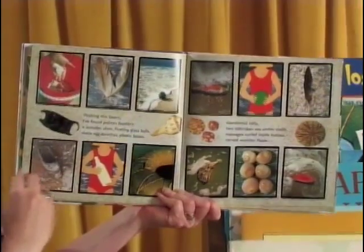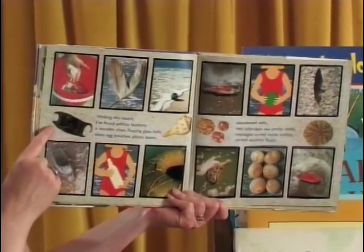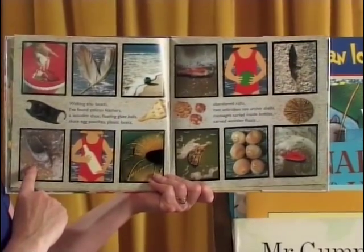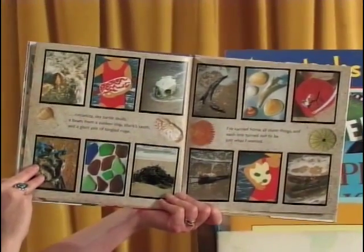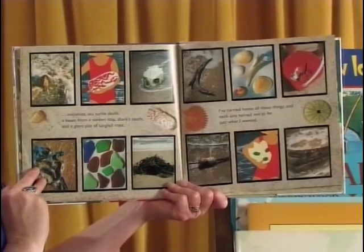Walking this beach, I found pelican feathers, a wooden shoe, floating glass balls, skate egg pouches, shark egg pouches look like that too, plastic boats, abandoned rafts, 2 unbroken sea urchin shells, messages curled inside bottles, carved wooden floats. Coconuts, sea turtle skulls, a beam from a sunken ship, shark's teeth, and a giant pile of tangled rope. I've carried all those things at home, and each one turned out to be just what I wanted.